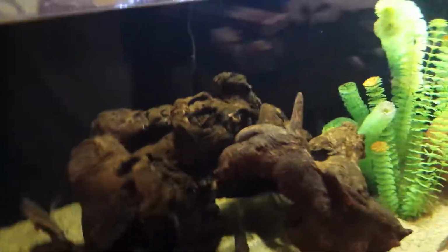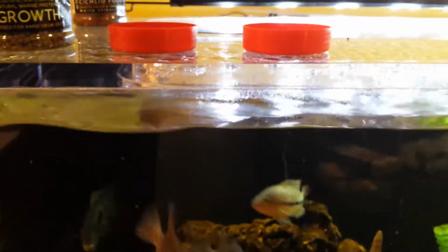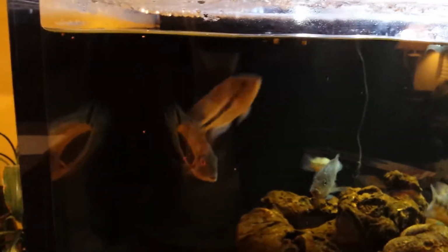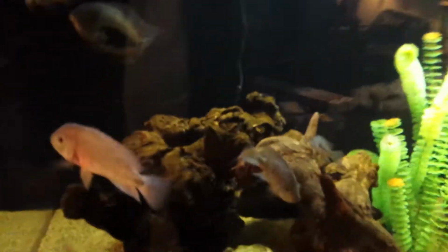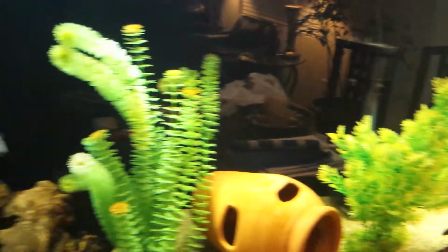Anyway, I'll throw in a little bit of small cichlid food and a little bit of growth. They really enjoy this food too. This is a 300-gallon tank here, 8 foot long. So I really enjoy it. Sorry about the glare, guys.